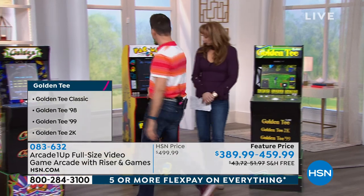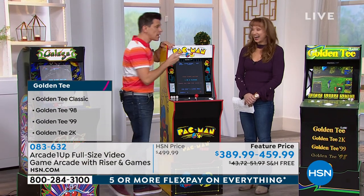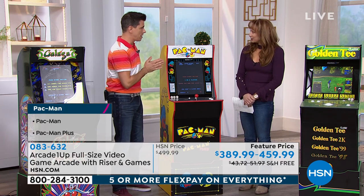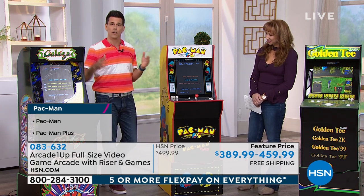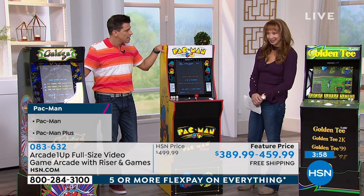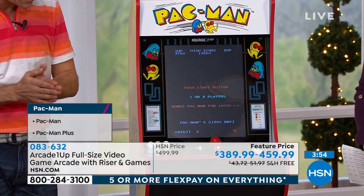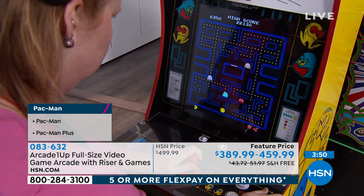This came out, by the way, I can't forget to mention, happy birthday to Pac-Man coming up in 2020. It will be the 40th anniversary of Pac-Man. Huge. And back to Arcade1Up, the folks that brought us these great stand-up cabinets, they have done such a great job bringing us these different games with the original artwork, the joysticks, the buttons, everything done to perfection.